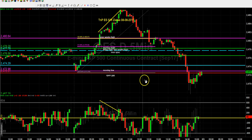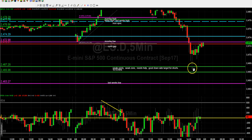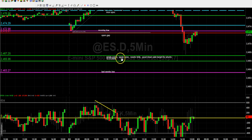And then finally, end of the day, we push down, just missing this 24.67 1/4 location, and we finally tagged that in European session. Again, it's a green area. I wouldn't be trading there, but as I wrote down there, good downside target for shorts, and that's exactly what it served its purpose.